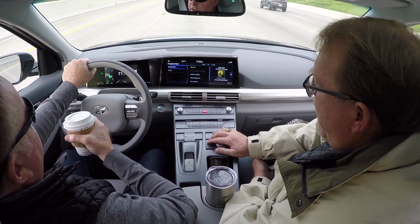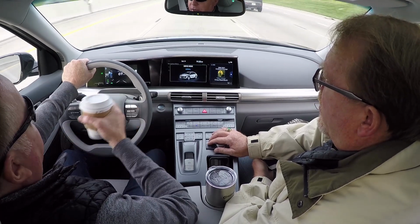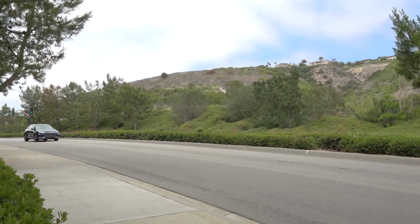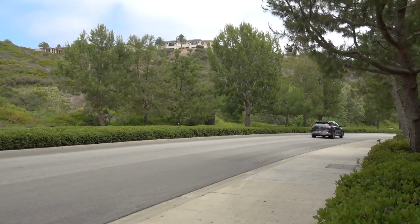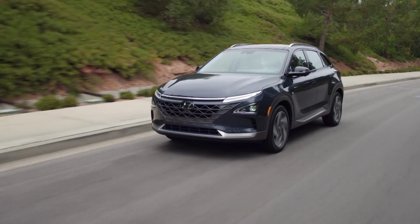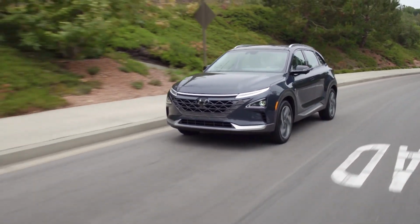Oh, well, no range anxiety with this one. I've been saying this all along, but I never thought I'd live to see the day when we were testing hydrogen-powered fuel cell vehicles. But what's new about the Nexo is a number of things, besides the range and the great performance and the fact that it looks really good and it's a very attractive car to mainstream consumers.